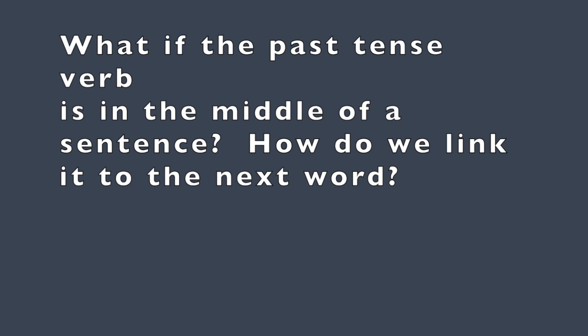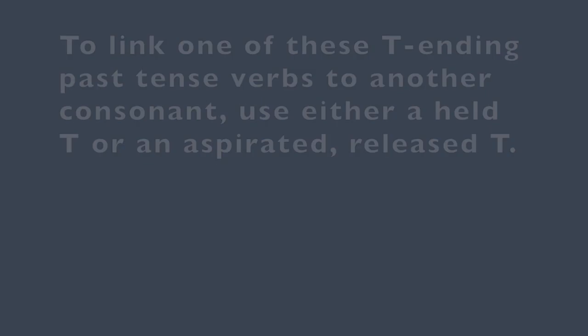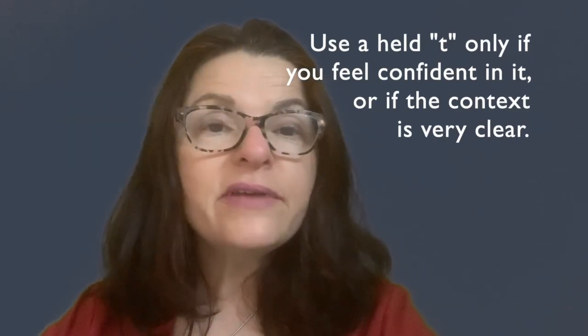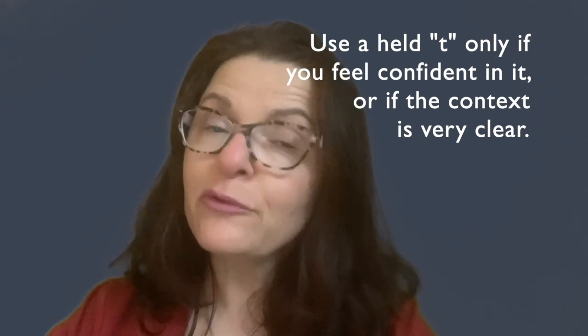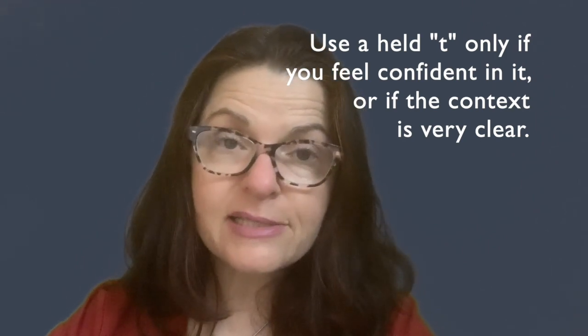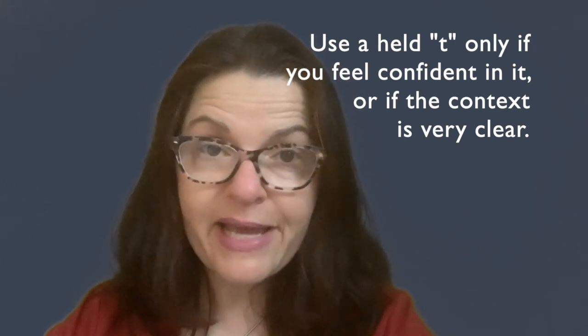What if the past tense verb is in the middle of a sentence? How do we link it to the next word? To link one of these T-ending past tense verbs to another consonant, use either a held T or an aspirated, released T. I'll only make a held T if I'm very confident with my ability to make a held T, because we want everyone to know it's past tense and not present tense. Or if the context is very clear that everyone will understand that it's past tense. On the safe side, you might just want to make an aspirated T.